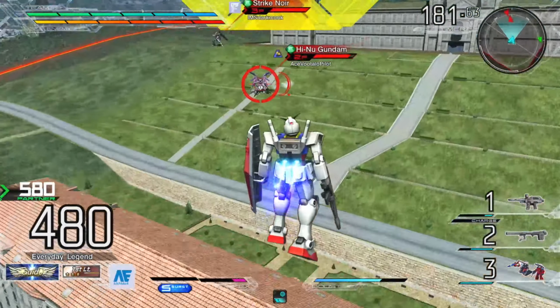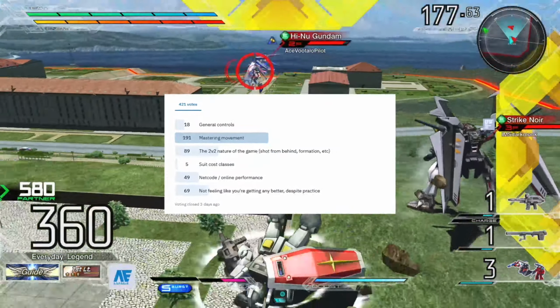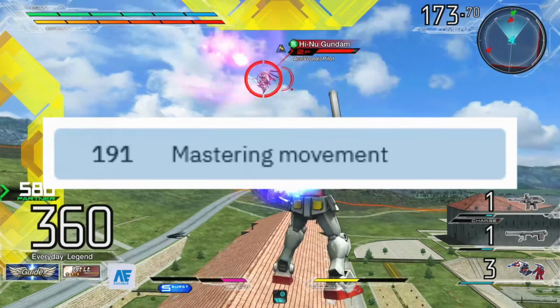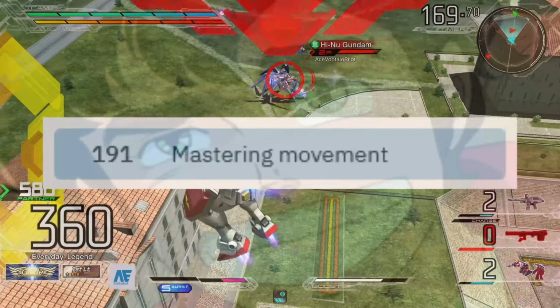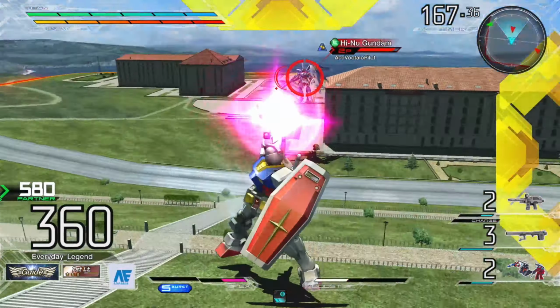A couple of weeks back, I made a poll on Reddit asking what people wanted to learn or felt they needed to know more about. And it just so happened that movement was the number one thing chosen. So, for this inaugural session, we're going to kick it off with a couple of basics on how to get the most out of your boost gauge in terms of staying unhit.